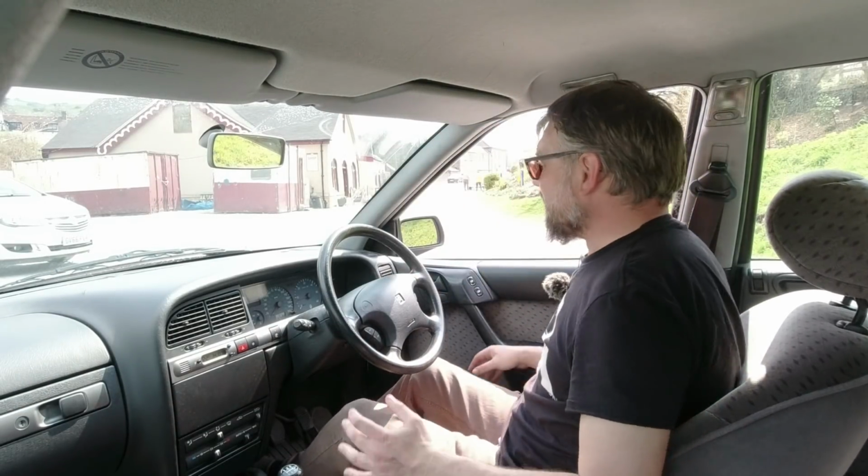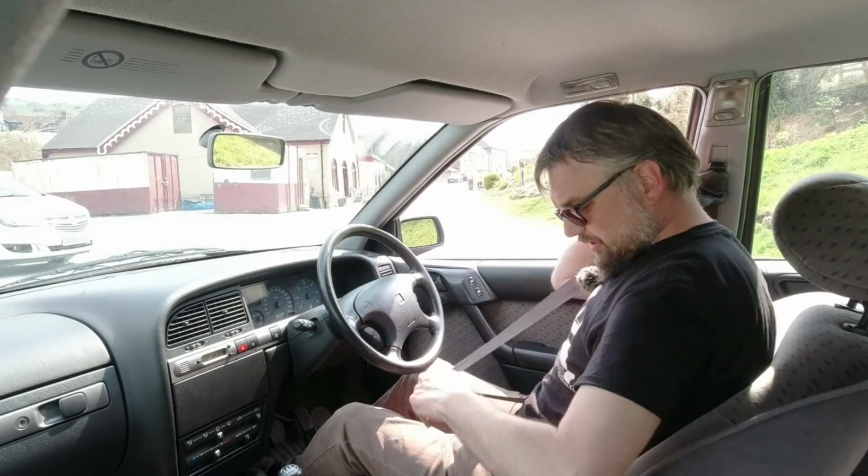I think he said the rear washer doesn't work, unfortunately, and we find ourselves on a really hot day here in Derbyshire.